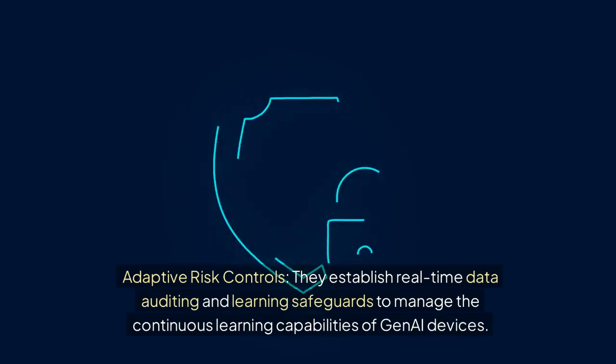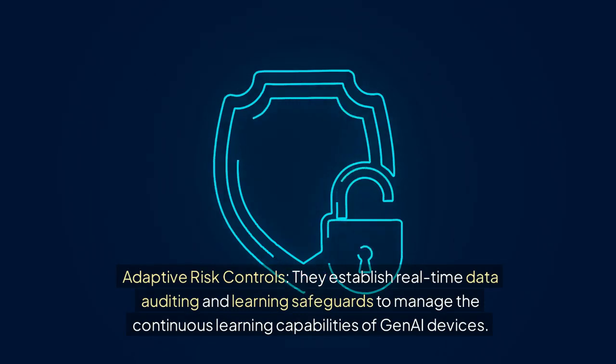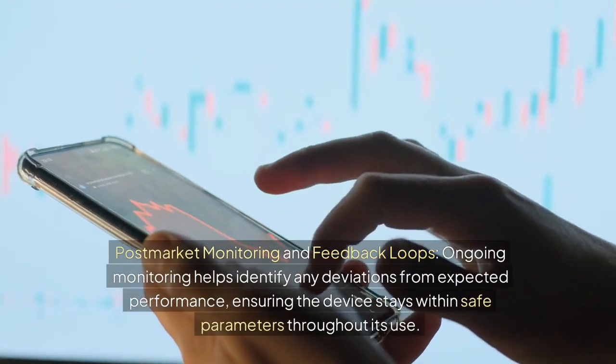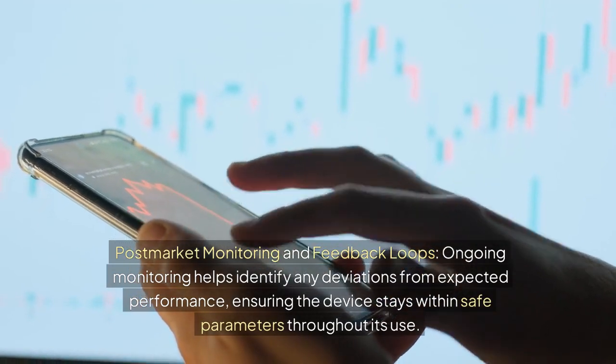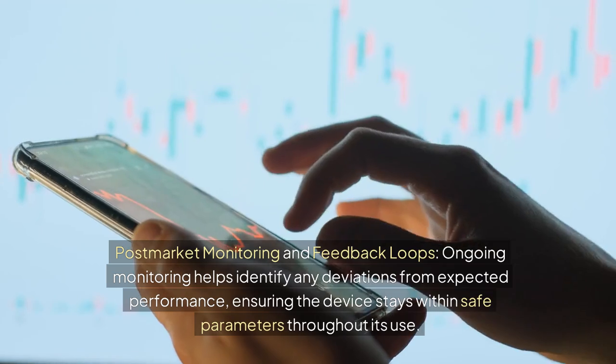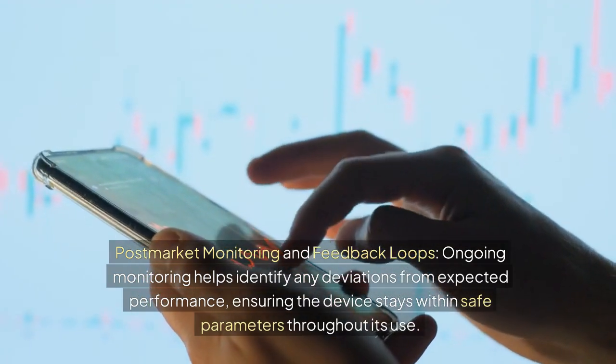Adaptive risk controls. They establish real-time data auditing and learning safeguards to manage the continuous learning capabilities of GenAI devices. Post-market monitoring and feedback loops. Ongoing monitoring helps identify any deviations from expected performance, ensuring the device stays within safe parameters throughout its use.